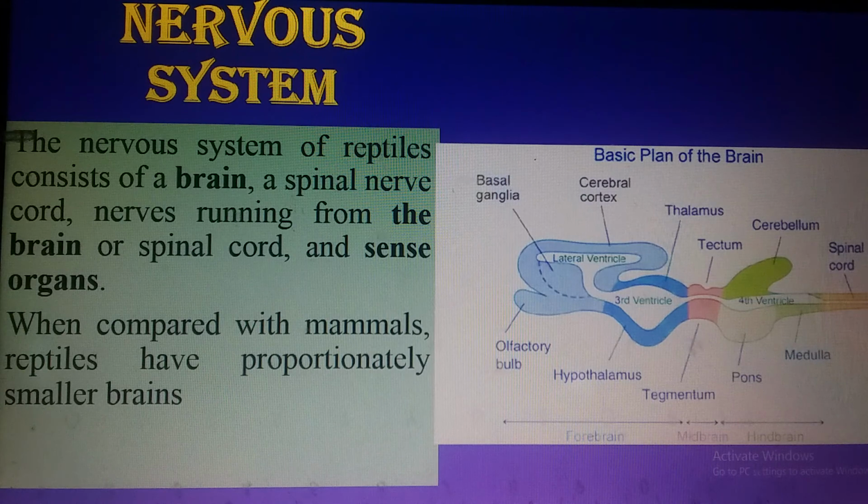When compared with the mammalian, reptiles have a proportionally smaller brain. And you can see here the brain, which consists of the forebrain, midbrain and hindbrain, but it is comparatively smaller than the brain of the mammalian.